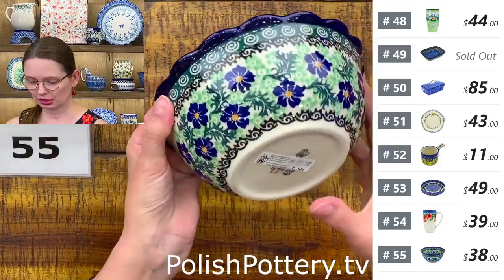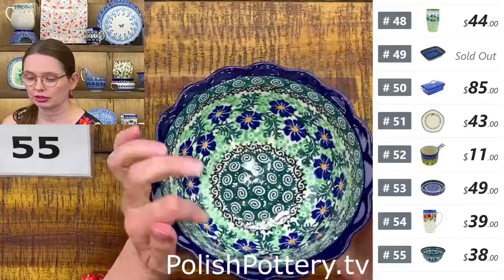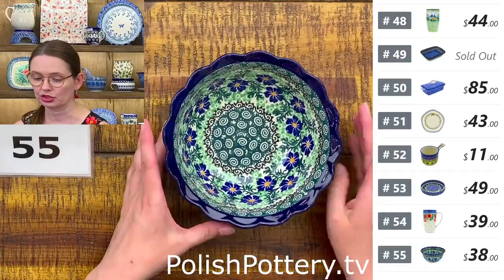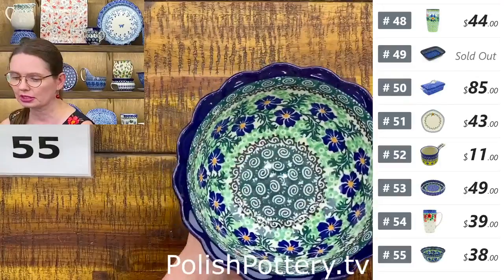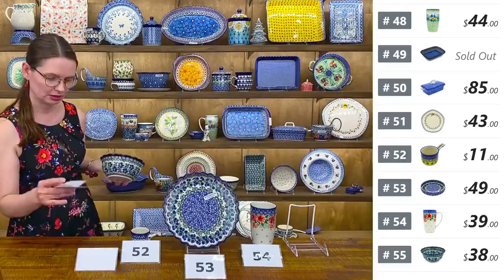So Ceramica Artystyczna standard pattern, only $38 for that bowl. They are 7 inches in diameter, 3 inches deep. $38 tonight, regular price 77. That's number 55.